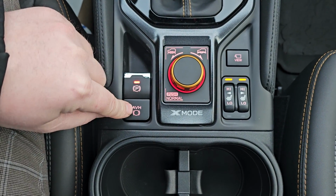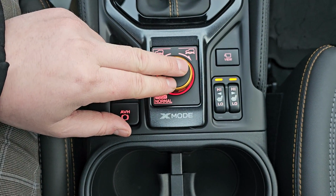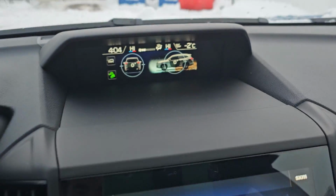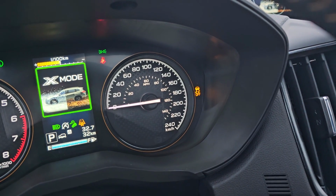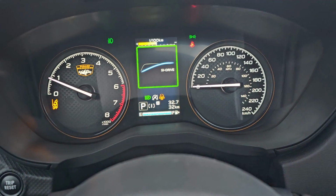Auto vehicle hold is a brake holder for construction, drive through, rush hour traffic. So X mode is like 4x4 low in a pickup. We have snow and dirt mode if I twist it to the left. And then if I twist it to the right, deep snow and mud also turns off traction control to allow for excess wheel spin. So only works up to 40 kilometers an hour. After that, it kicks out and goes back to regular all-wheel drive.